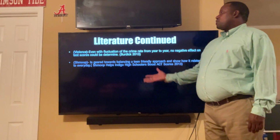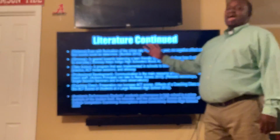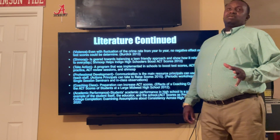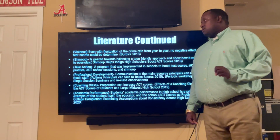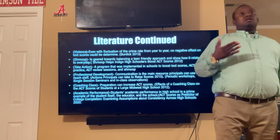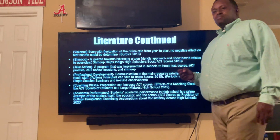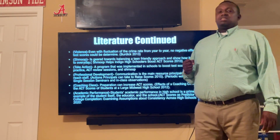Some more barriers were violence. Anniston, Alabama has a high crime rate, one of the highest among any city in the state of Alabama, top five. Those are some of the barriers that we thought our students were facing. But research showed that this did not have a big effect on the students' test scores.